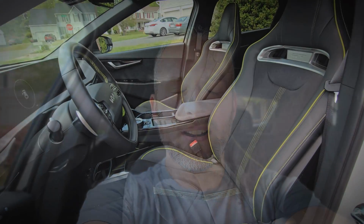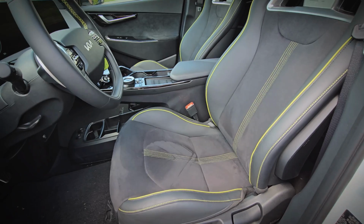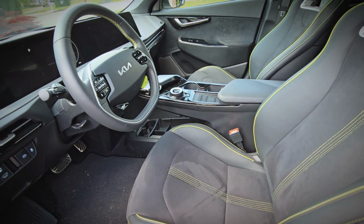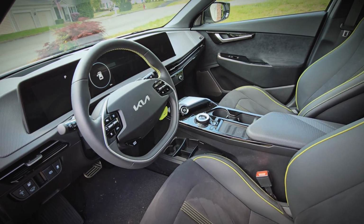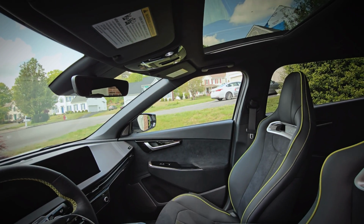And like I said, it looks good. I like the accents inside the car. I like the green accents. My wife likes the slime green too, so I like the green accents inside the car and on the seats. I like the Alcantara on the seats, and just the overall sporty seat design. I've been a big fan of that. I had previous cars that had Recaro seats, and these are very similar to that.